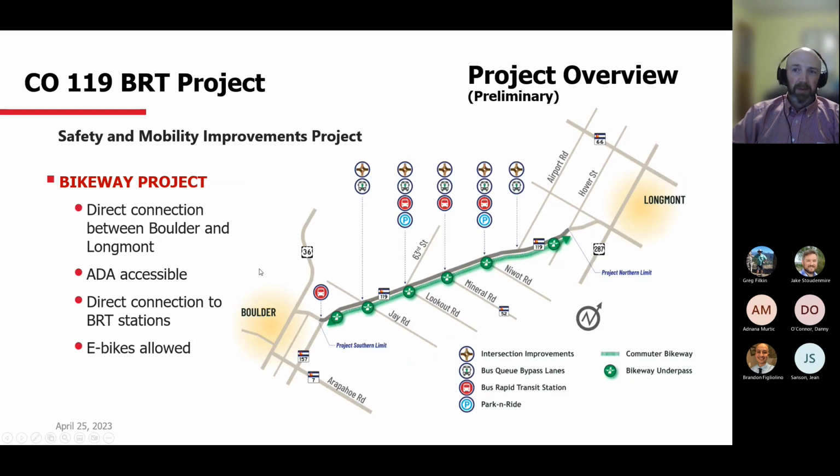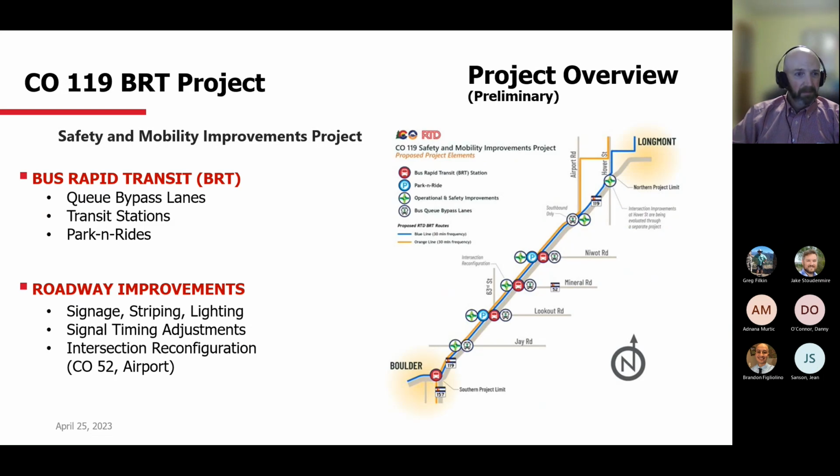In addition, there are roadway improvements planned. There'll be new signage, striping, lighting at the intersections. The traffic signals will be replaced. Timing will be adjusted. In fact, there is a separate project that focuses primarily on the signals that's already functioning along the diagonal. And a couple of intersection reconfigurations. The one at Highway 52 at IBM will be completely reconfigured, and there will be some modifications to the intersection at Airport Road as well. Next slide.